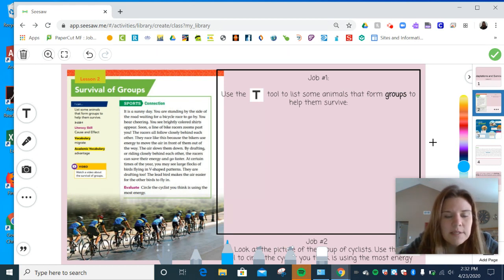It says, "It is a sunny day. You are standing by the side of the road waiting for a bicycle race to go by. You hear cheering. You see brightly colored shirts appear. Soon, a line of bike racers zooms past you. The racers all follow closely behind each other.